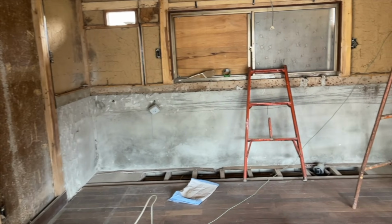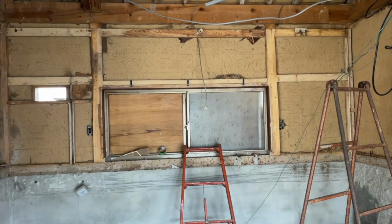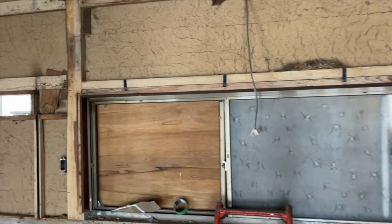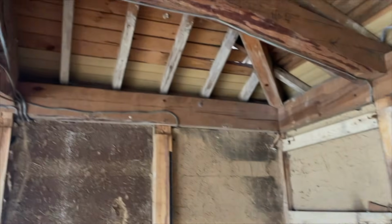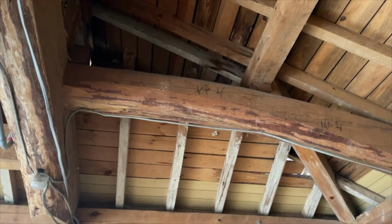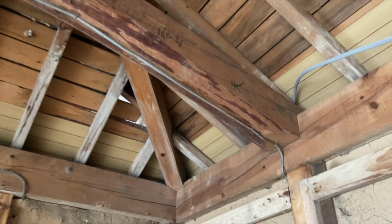We also wanted to be able to look out into the backyard while cooking. So we installed a larger window right here to bring in more light and connect the space to the outside. And just like the rest of the house, we exposed these beautiful beams right here, keeping the original character and charm intact.